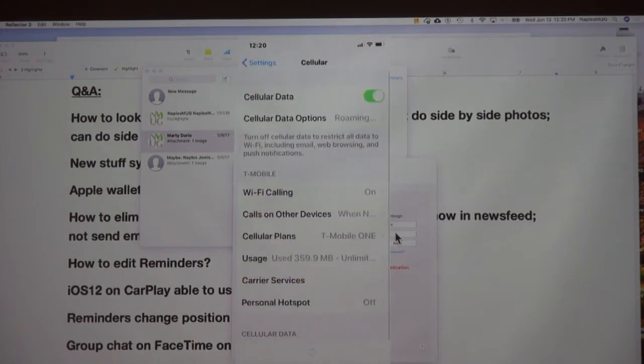All right, and then calls on other devices. Didn't we turn that off so that everything wasn't ringing, like the cell phone was ringing? You may have done that. Some of us turned everything on to ring. It makes us popular. We feel popular when everything rings at once. Unless you're married to my wife, and then it's like, why is everything ringing?